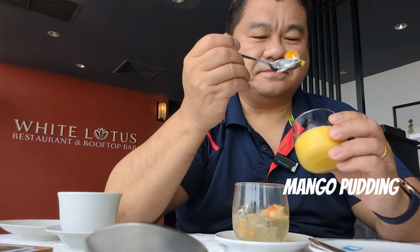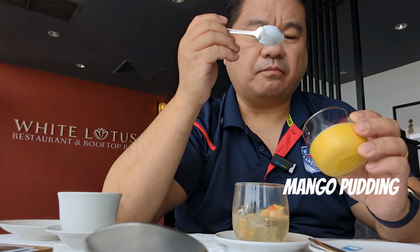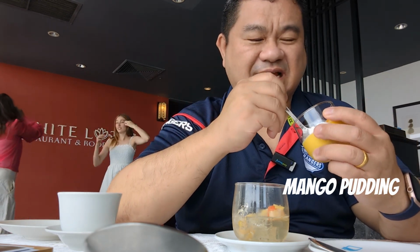Now, let's try the mango pudding. Mango pudding has 3 components. So I'm going to eat all 3 at the same time. The whipped cream, the mango pieces, and the pudding. The pudding is excellent. It's super smooth. It tastes like a mango that has been blended. It's absolutely delicious.